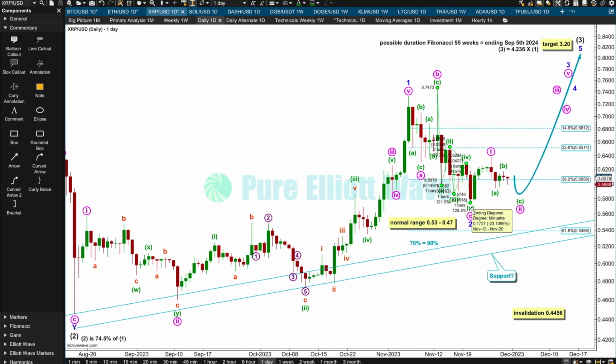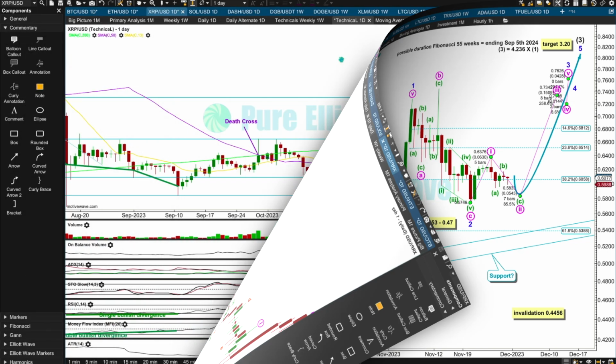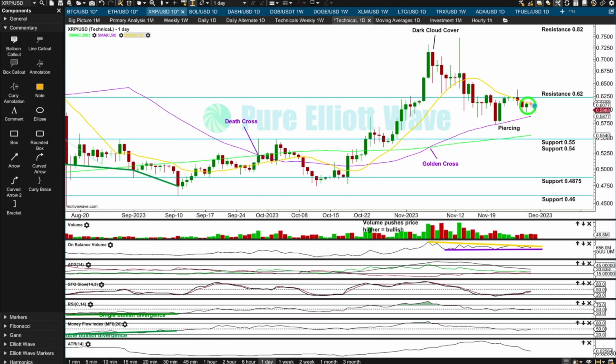That's very specific. Once that little pullback is done, I expect a third wave up for XRP, also at 5 degrees: Minute, minor, intermediate, primary, and cycle. Again, this is a very, very bullish Elliott Wave count for XRP. Technicals at the daily time frame this week so far, they're all just moving sideways. Really not much new to note, except for how on balance volume is working.